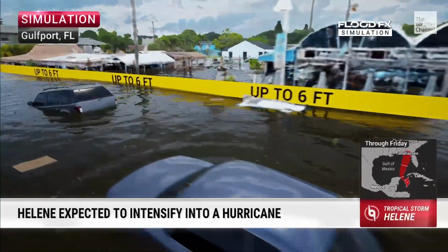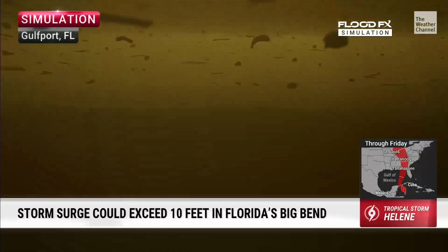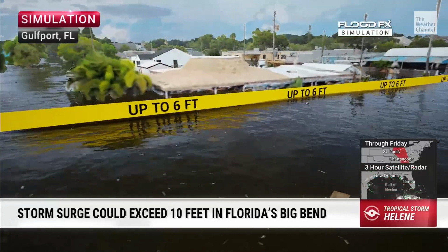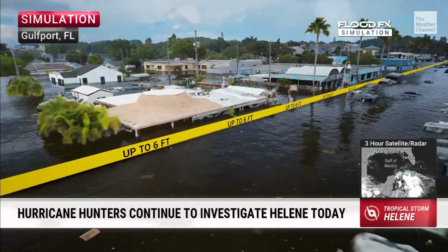This is Gulfport, Florida, just south of St. Petersburg in the Tampa Bay area. Water as high as 6 feet here. So you get a sense of the local roadways, businesses that would be inundated. So your vehicle may be underwater, homes underwater here with up to 6 feet of surge possible.